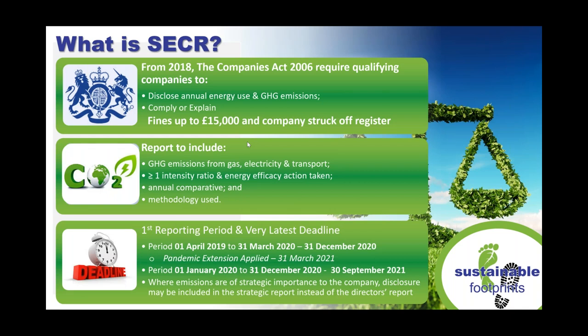So, what is SECR? As many of you have probably read, the Companies Act 2006, 2018 amendment came into force on the 1st of April 2019. This requires all qualifying organisations to disclose their annual energy use and GHG emissions from activities for which they are responsible. In addition to the absolute energy and greenhouse gas emissions, organisations need to include at least one intensity ratio, what energy efficiency actions they've taken within that reporting period, and an outline of the methodology they have utilised.